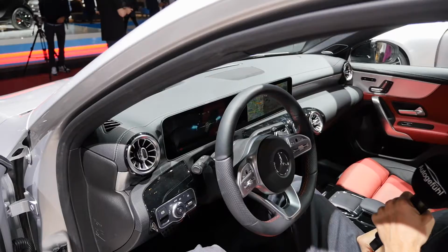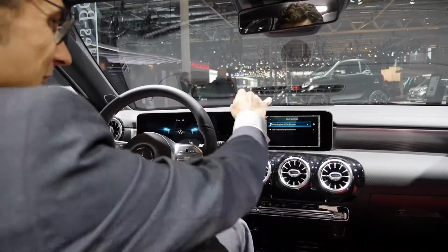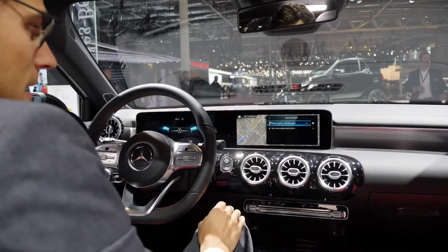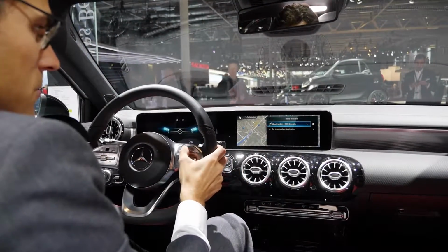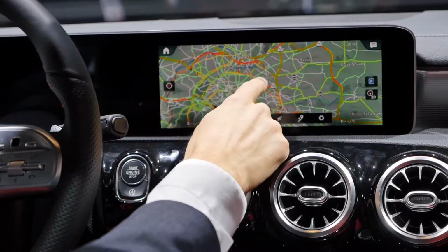Take another look at that when you sit behind me. The interior overview, everything is very well organized. Leather red dashboard cover. Then you can see the two-screen layout right there, but you can also, for example, use a touch function. That's cool actually.